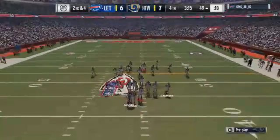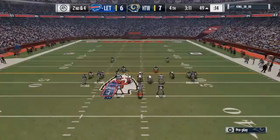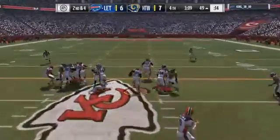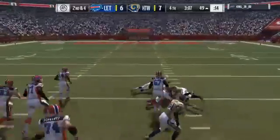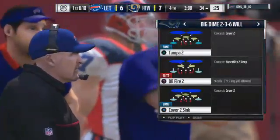Partner, he was going through his progressions. Not there, not there. After about the 3rd one, he decided he better pull it down and run for it. And he slides down and avoids the hit for good measure. And he gets this inside the 35-yard line. A good gain of 14 there, and it moves the chains.